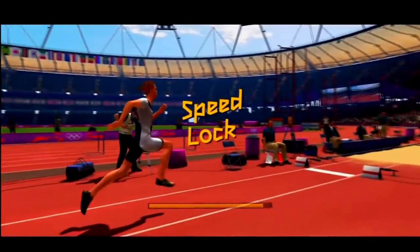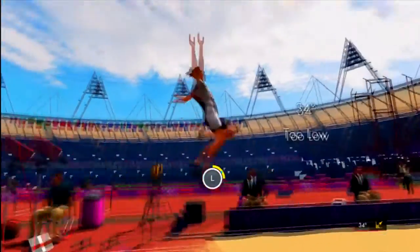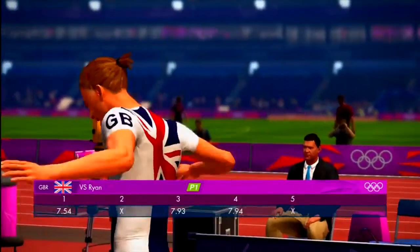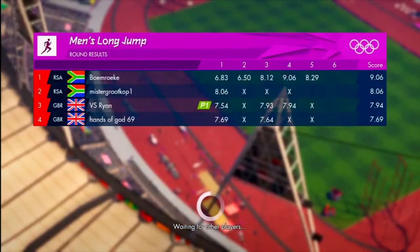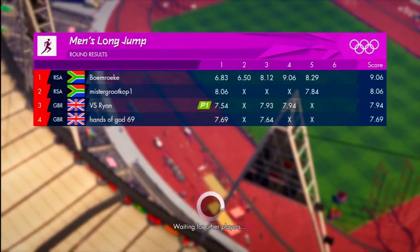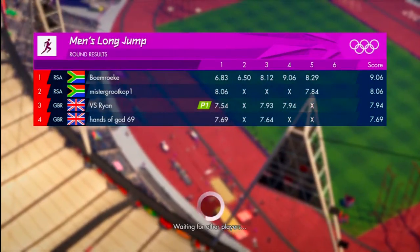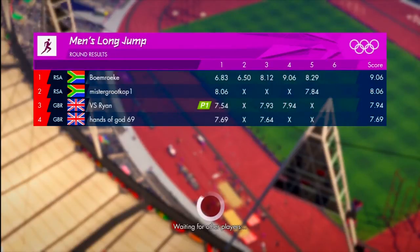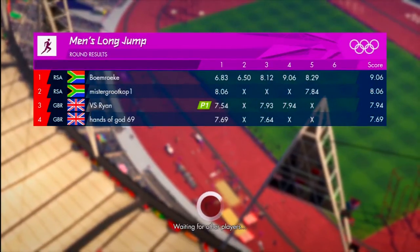Away we go. Well, that attempt's going to count for nothing, I'm afraid to say. It's a foul. Great Britain in third place. Let's take a check on the rest of the positions.